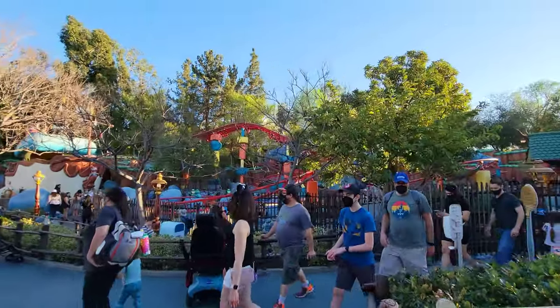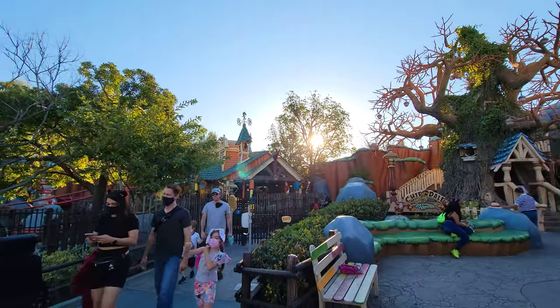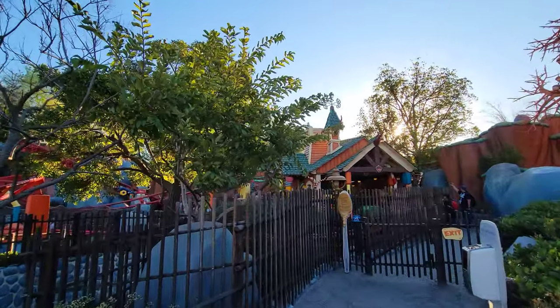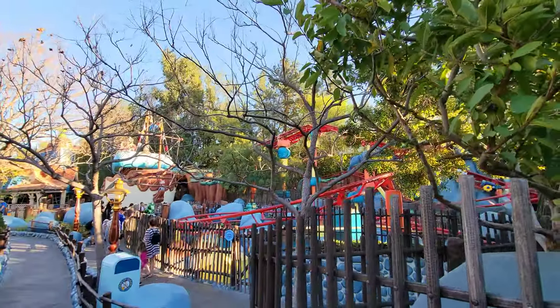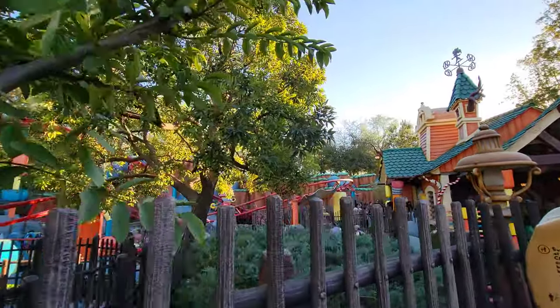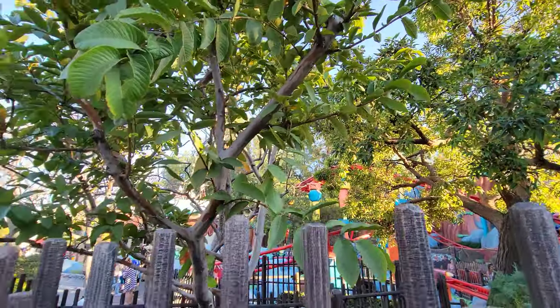And then we got Gadget's Go Coaster over here, which is currently unloading, which we'll definitely be riding later. This is one of our favorites. I actually like this better than Roger Rabbit. It's a really, really short roller coaster. I think start to finish, it's only like 38 seconds or something like that.